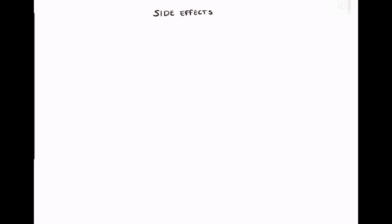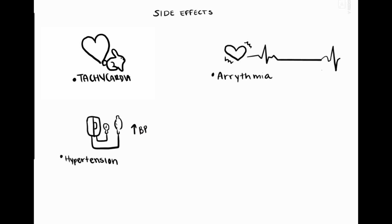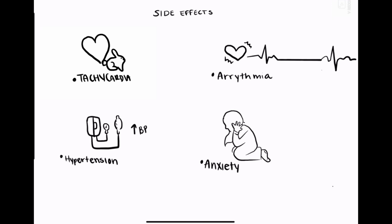Let's talk about side effects. Ooh, ouchie. Tachycardia. It's going to make our heart rate go up because it is a fight or flight response. Hypertension. It is a vasopressor, so we want the blood pressure to go up. Arrhythmias can occur, and then also anxiety can happen. This is because it's hitting our cardiovascular system.